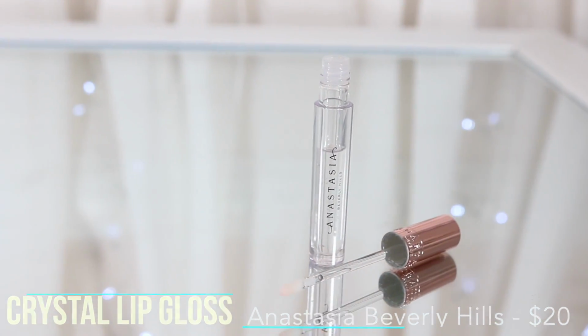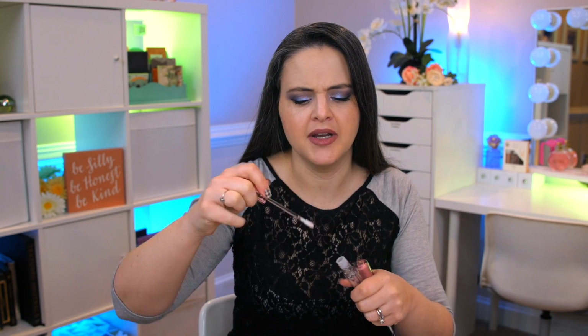This smells like peaches, like authentic, really nice peach scent. Let me see if it's got any candy scent to it, but it's really an authentic, like juicy peach scent. It smells incredible if you like that kind of scent. And these two paired together is absolutely beautiful.